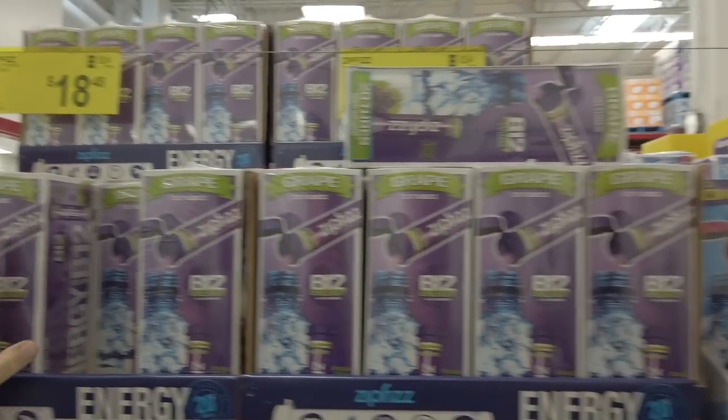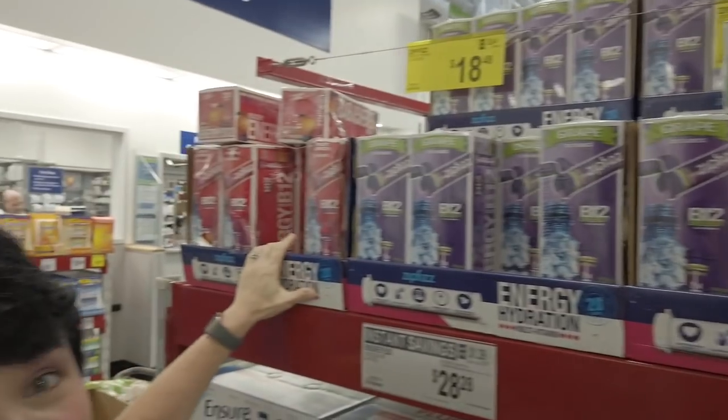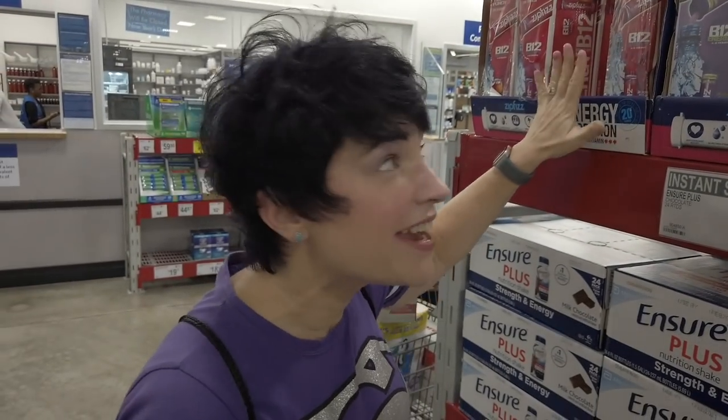Look how much grape Zip Fizz they have compared to Fruit Punch. Because Fruit Punch is so much better, they can't keep it in stock. Plenty of grape, though. We used to actually buy this stuff and eat big, giant cans of this nacho cheese sauce. And now, this is nacho cheese. I can't even believe it.